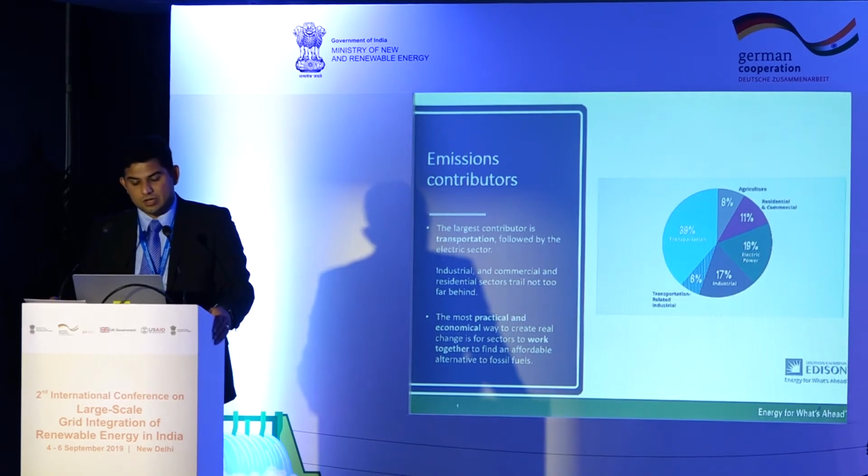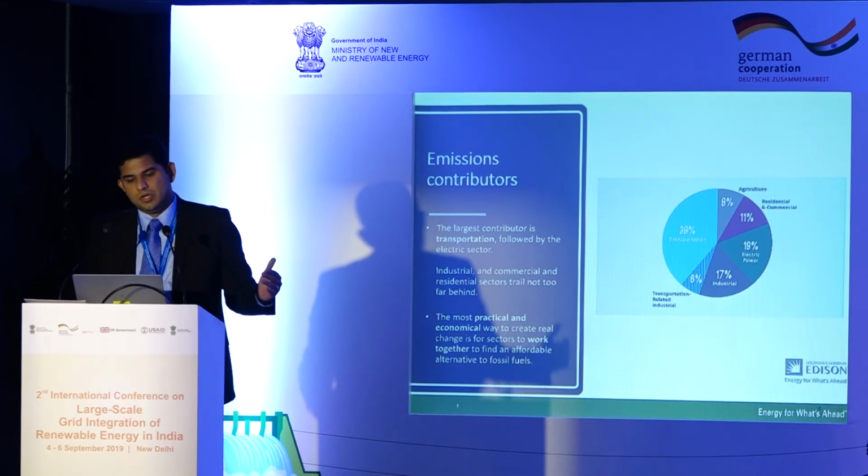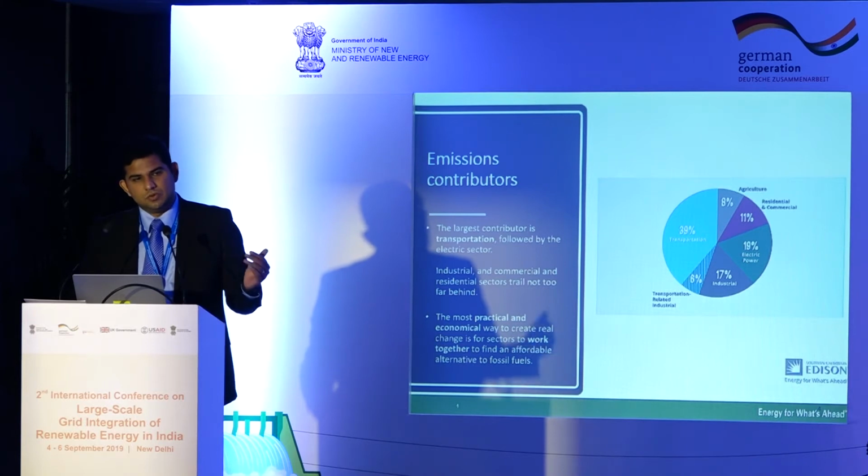This is California in numbers. Industrial, commercial and residential sectors trail not too far behind as well. Electric power is actually about 19% of this. And it's a sector where, from yesterday's sessions, I think the theme is the same: electric power has done the most to reduce GHG emissions through increasing penetration of renewables and cleaning the portfolio.